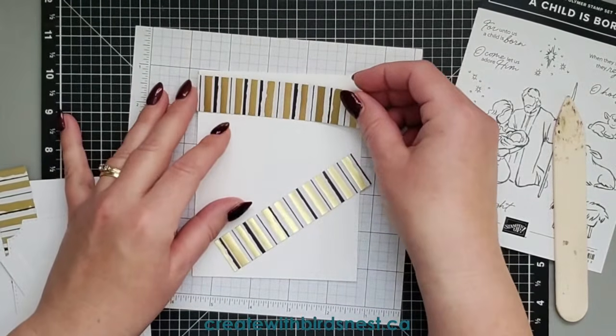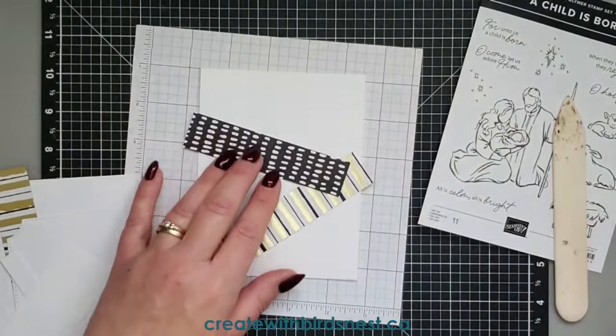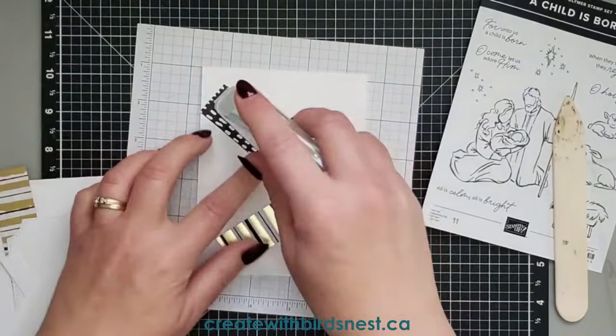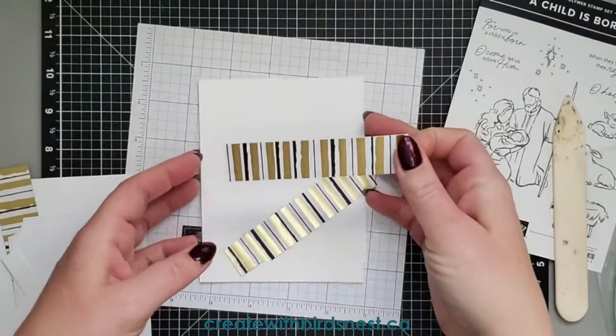Here we are. So these pieces each measure 1 inch by 4 1/4. Okay, and they are gonna go on the top and bottom of our card base.